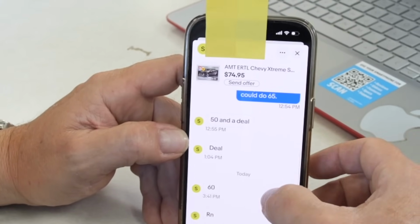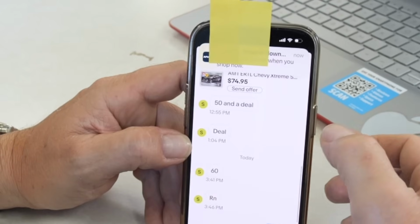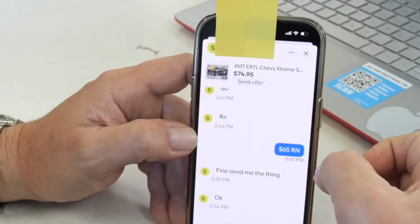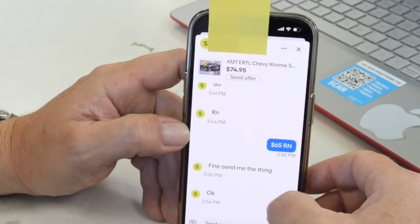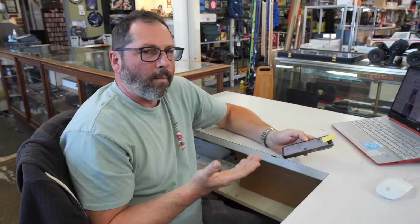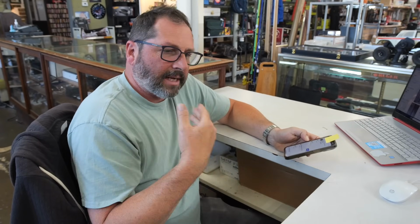A day goes by. This is next day. He says 60. Then he says right now, RN. Then I go 65 right now. And then he says, fine, send me the thing, okay? This is so funny. So sometimes, you know, you have your margins, right? And you understand what's the bottom. If I got a lot of room, I'll wheel and deal. But if I just got a little bit of room on an item, I'll set my price and I just sit on it.